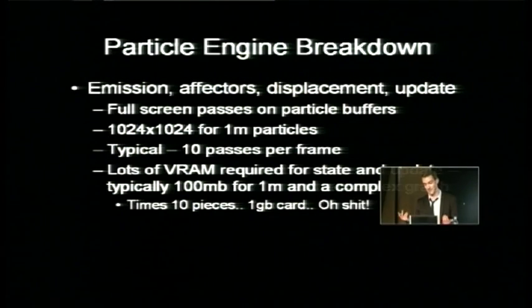1 million particles is a 1024 squared buffer. It's actually several buffers. Typically you need an emitter and some effectors, and you can do displacement maps as well. Then you update the buffers: update the lifetimes, move the positions, update the velocities, update the colors. That's typically something like 10 passes over a 1024 buffer in a frame, a bit more if you have more effectors. Some effectors are almost nothing, but some, like the curl noise, are around 900 instructions, so they're quite heavy.